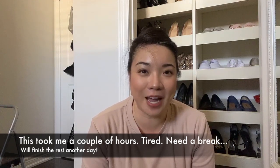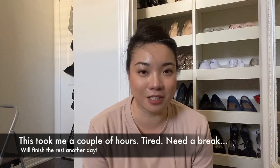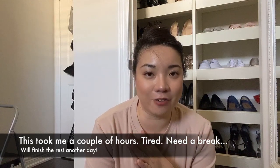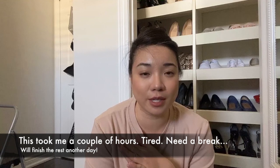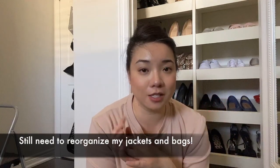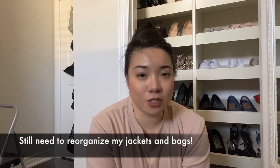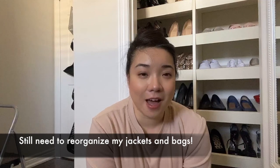So I think I'm going to finish the rest of this another day and end the video here. I actually still have some more shoes, mainly winter boots downstairs, which I will probably have to clean outside before bringing them up here in our closet. And I actually have another small closet, like the size of this shoe closet, in our bedroom, which carries all of our coats and jackets, which I will probably tackle on another day, maybe after the cold, and see if there's anything that I want to purge.